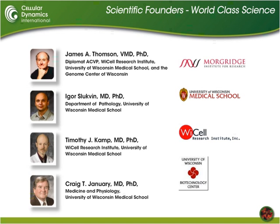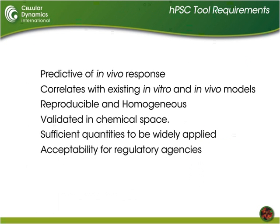Now, when you think about a cell-based tool that can be predictive of human biology, there's a couple things that are obvious that I think need to be stated, and I actually presented this over 2 years ago at a CERN meeting, and they haven't changed. I think really the nature of any tool that's developed for research is that it is predictive of an in vivo response, that it correlates with existing in vitro and in vivo models. If you have a model that doesn't correlate, you question which one is accurate, that these cultures can be reproducible and homogeneous such that you can do longitudinal studies and create a compendium of knowledge to base future predictions on, that they are validated in chemical space.